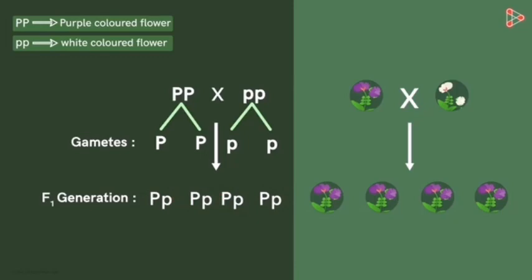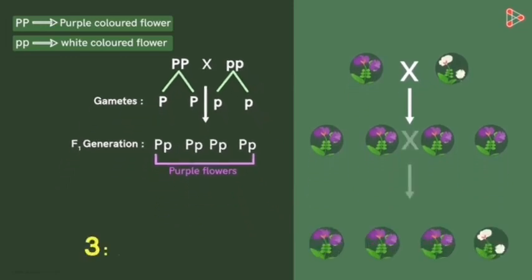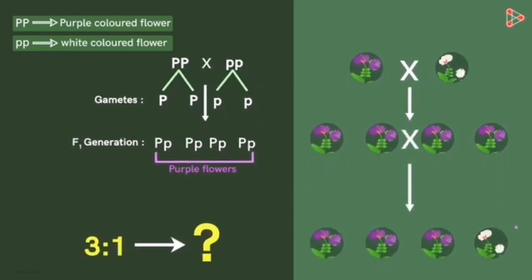Now, as you can see here, Pp indicates that the offspring has one dominant and one recessive allele. In such a case, the plants will have only purple flowers, as the presence of one dominant gene is enough to express the trait. That is why all the plants have purple colored flowers in the F1 generation. Now, can you guess why the ratio 3:1 is obtained in the F2 generation?